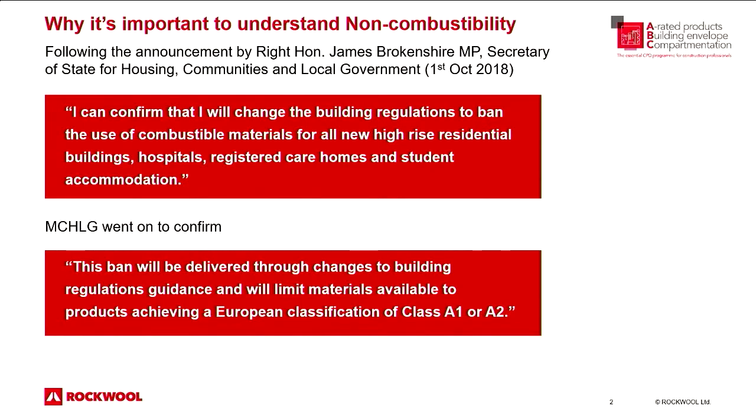Recently, there were some announcements by James Brokenshire in terms of regulations and the use of combustible materials, looking to ban those on high-rise buildings, specifically schools, care homes, student accommodation. That was then clarified by MHCLG, who are looking at regulations to limit the use of products to European classifications A1 and A2. There's also a conversation about classifications out there, British standards, which refer to Class O. So I just wanted to provide a little bit of clarity in terms of that, if that's useful.